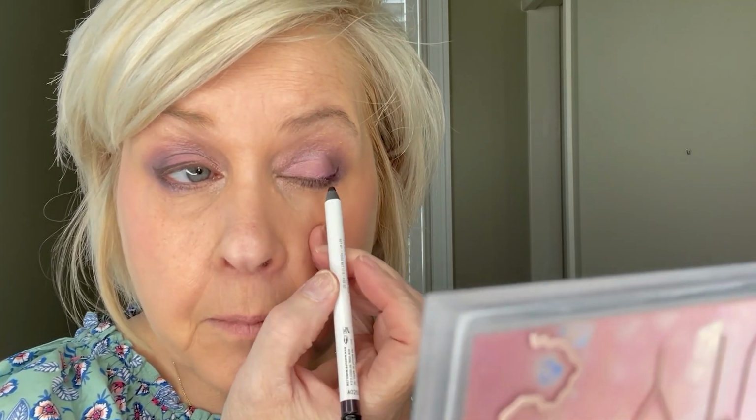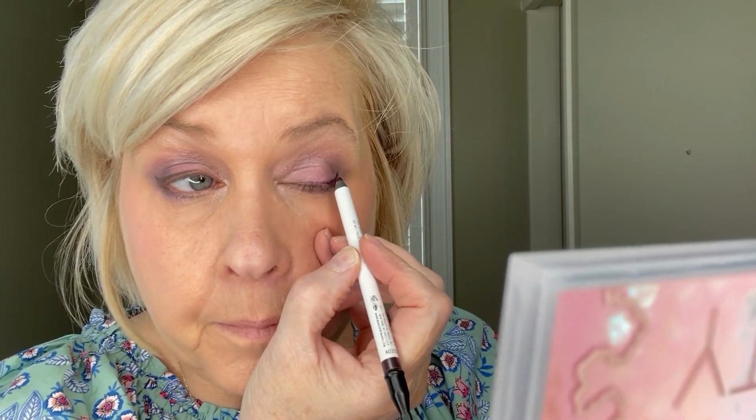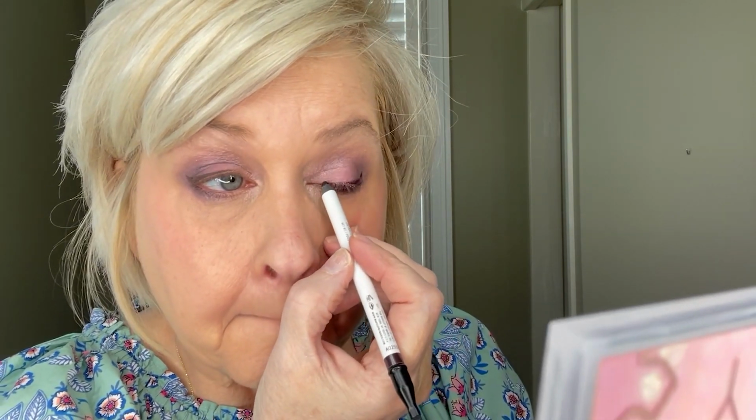Purple. I don't know that it will look that much purple because I have purple eyeshadow on. It's hard to do it with one hand too because I'm having to hold the mirror with the other one. Okay, so I'm going to try smudging it as best I can. So I like that one too really well. Those might all be good things for spring.